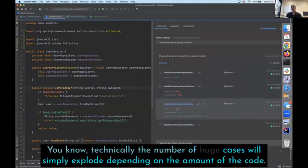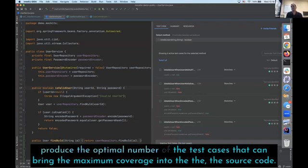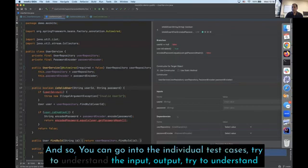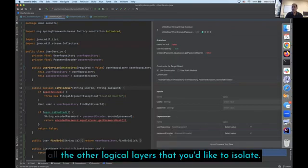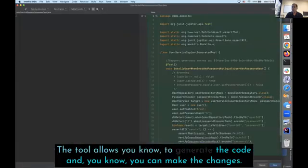Technically, the number of use cases will simply explode depending on the amount of code. And I think this is where a lot of computer science goes behind trying to bring the QA mindset, making sure we reduce to the optimal number of test cases that can bring maximum coverage of the source code. And so you can go into the individual test cases, try to understand the input and output, and all the other logical layers that you'd like to isolate. Probably you might want to create mocks or stubs and get some kind of test data. And the tool does it for you. The tool allows you to generate the code.